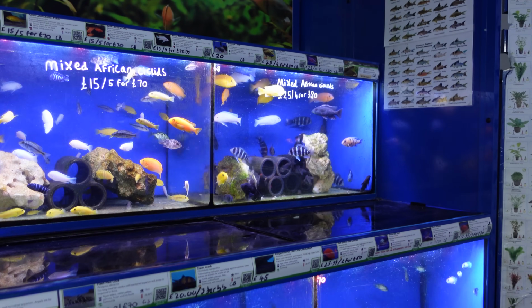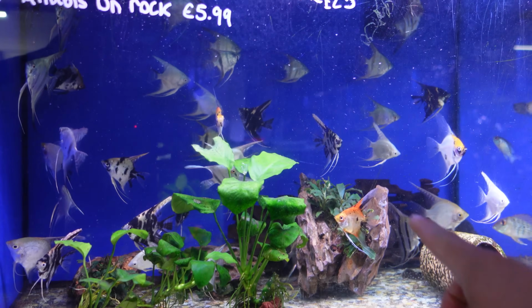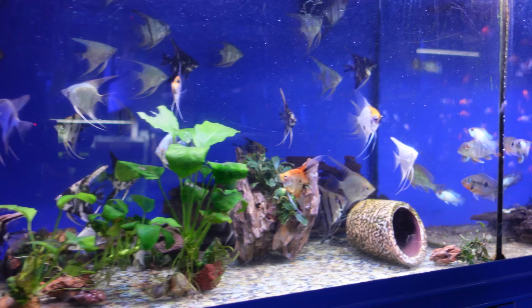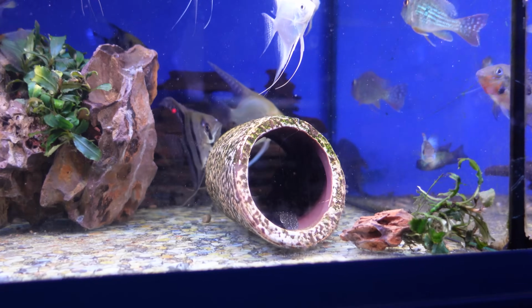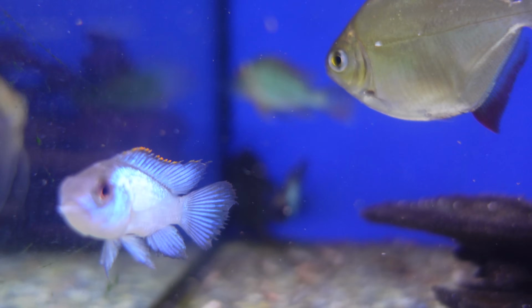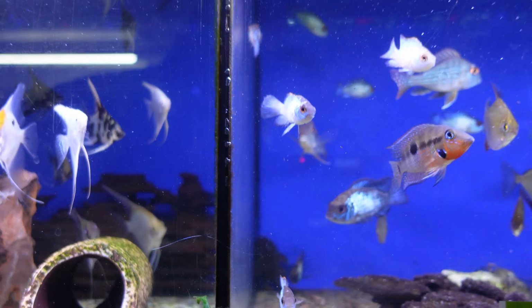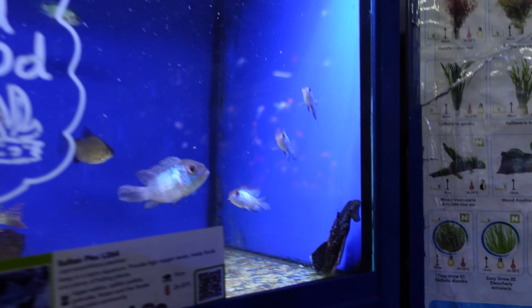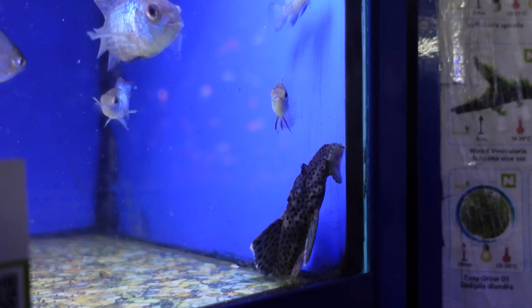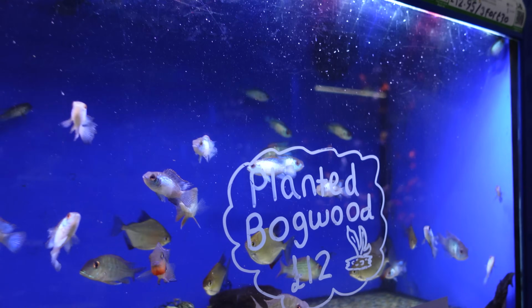In the tanks below, we've got some different mixed angels, got some Bucephalandra alongside that Anubias on the bogwood and the lava rock, and then we've got some cool plecs in here. There's just one dotted at the back. You can get them to focus past the electric blue Acara. And then we've also got Sultan pleco right in the front here. Really cool. Another plec that gets a decent size, up to that 6 to 8 inch mark.